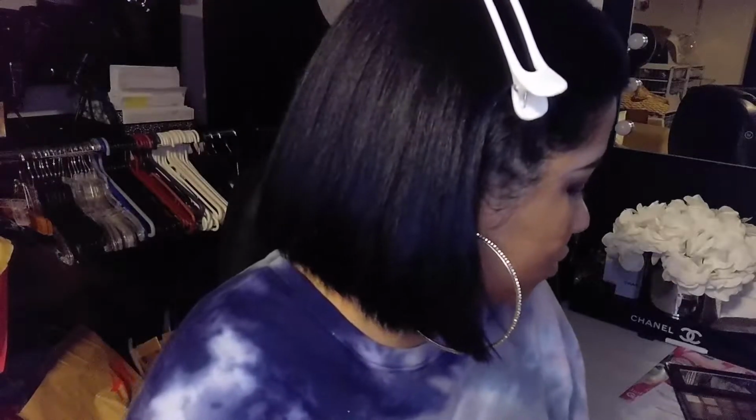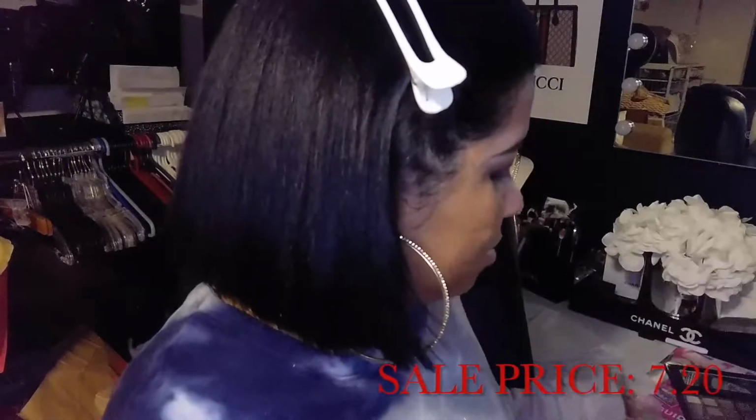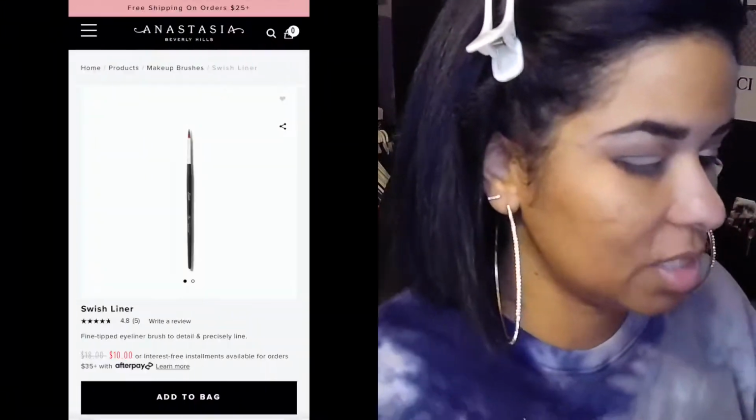This one retails for, yeah, so the A1 Pro Liner and the Swish Liner, which is the other one I'm holding in my hand, were both $7.20. And they both retail for $18, is that right? The Swish Liner is this longer one. This one I know for sure I'm using.